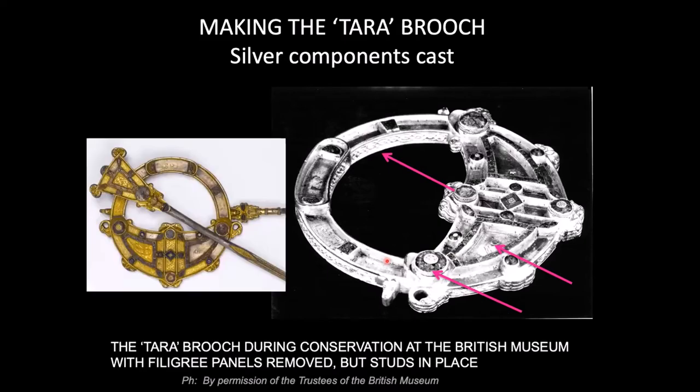The body of the brooch, as I said a moment ago, is made of silver, and you can see that quite plainly where the ornament has been lost. But what is very interesting is that when the brooch was intact and finished, you did not see silver at all. The body of the brooch is silver, but it's all concealed.